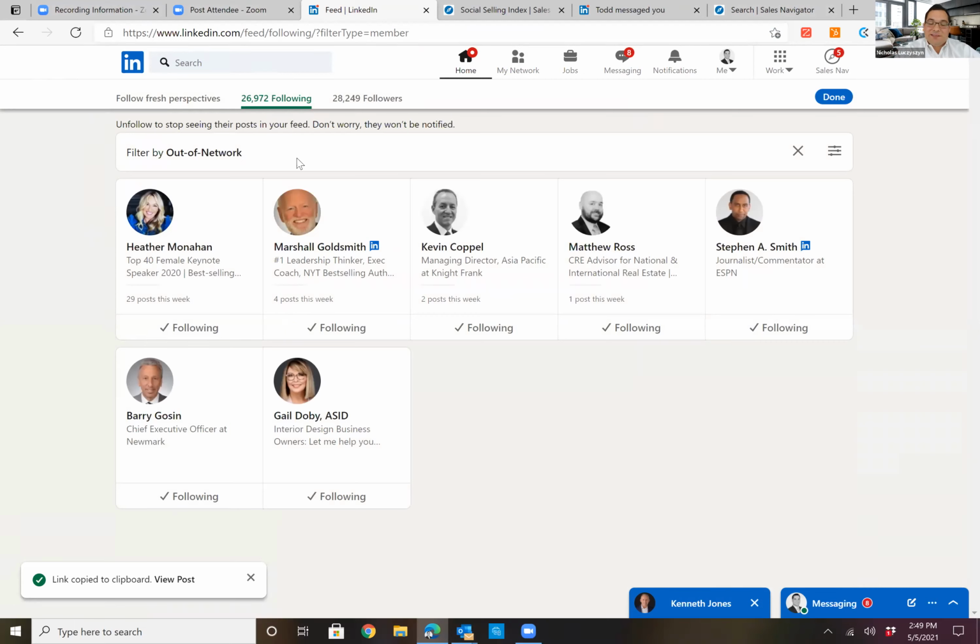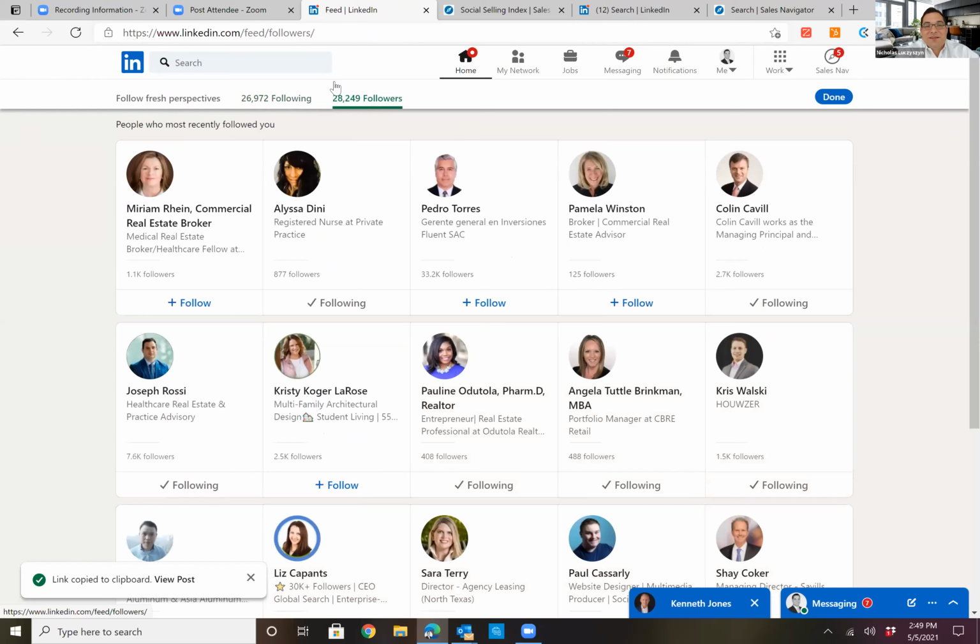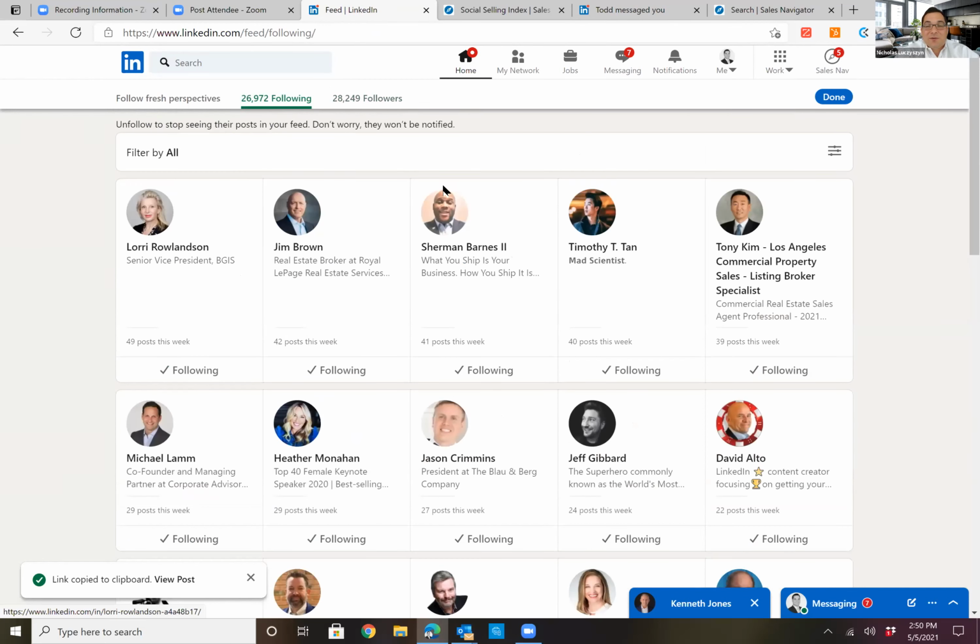I didn't build LinkedIn, just so we're all on the same page. You can't click this button right here. I can't click my 26,972 followers. You have to click your 28,000 followers, and then you have to go back to the 26,000 following. That's the only way you see it.